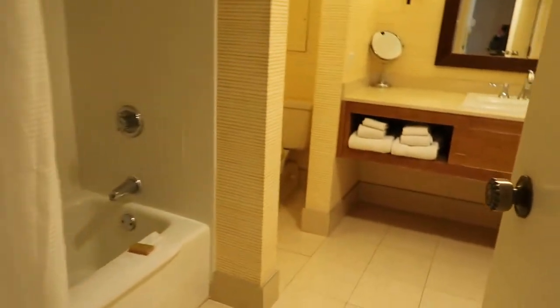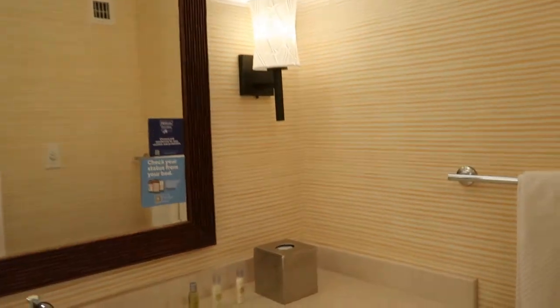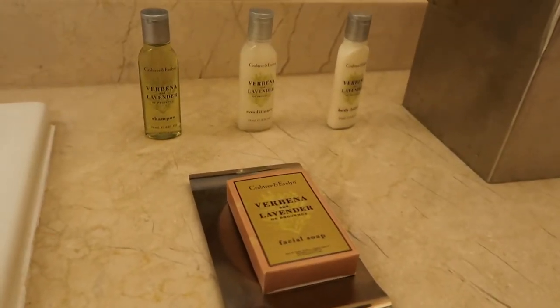So let me give, I guess, a tour. We just have a basic room. Let's go to the bathroom, hold on. Here is the bathroom. Pretty basic bathtub setup. Toilet, single sink. I think that's it. Okay, good. We have some toiletries. Actually, I think this is better toiletries than the Wynn. Not as luxurious a room as the Wynn, but it has better toiletries. Let's see.